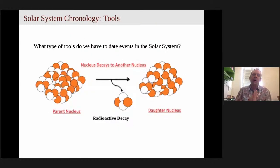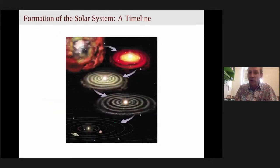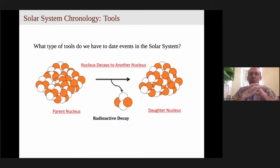So if you talk about the types of tools that will help us understand this process, going from these 5 different steps that I'm showing here, probably the most important process to understand the timing of these events is radioactive decay and measuring isotopes of different elements. And my friend Pierre Hanakour talked earlier this week about isotopes. So if you were there, you got a little primer, but if not, I'll give you that now.